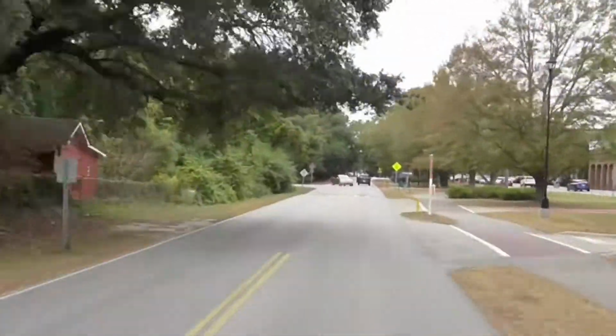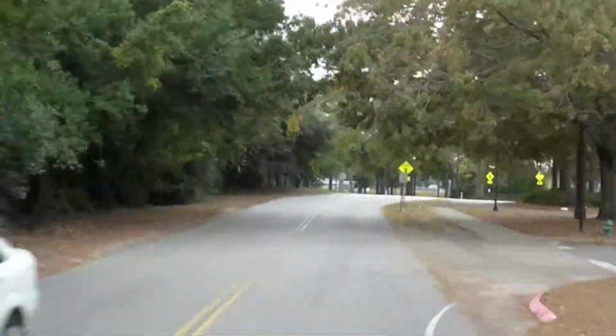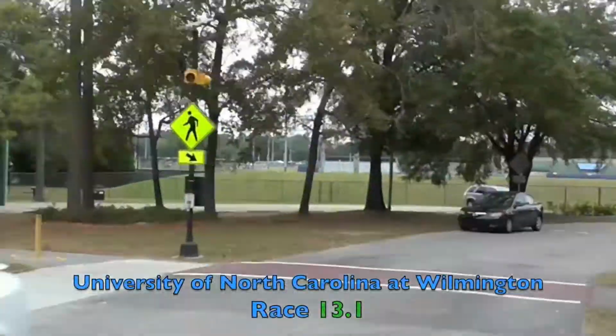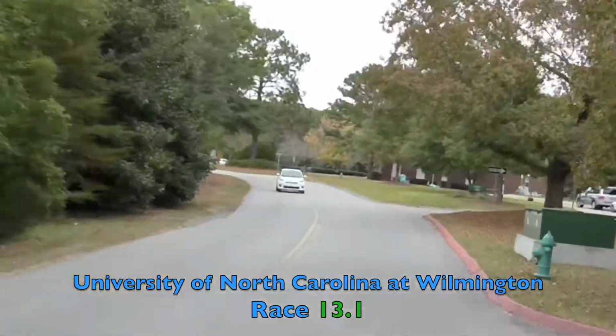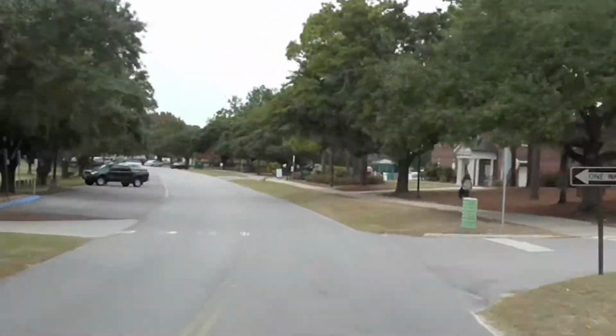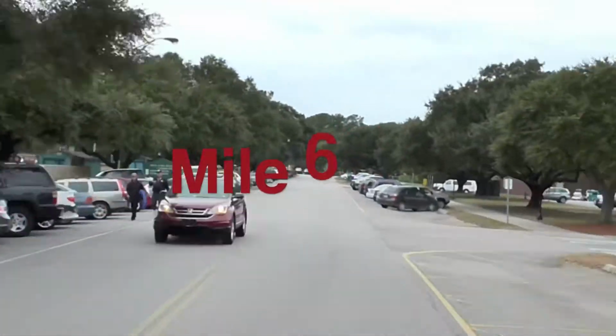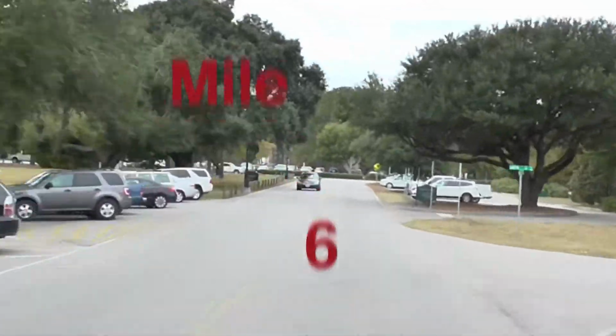Now as we enter the University of North Carolina at Wilmington campus, this is part of the 17-campus North Carolina University system and enrolls about 14,000 students each year. Now as athletes run through the center of the campus, they will pass by the baseball stadium, the basketball coliseum, the softball field, and also the track and field facility.